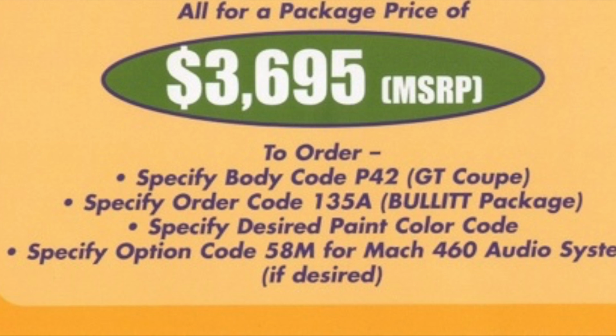And so technically, if you want to keep going with the real specific differences between the GT and the Bullitt, you can say that a Bullitt has the body code of P42, that's GT Coupe, but you have to order it as code 135A, which is the Bullitt package. You had to specify the paint color code and specify code 58M for the Mach 460 audio system if desired, and mine, like I said, does not have that.